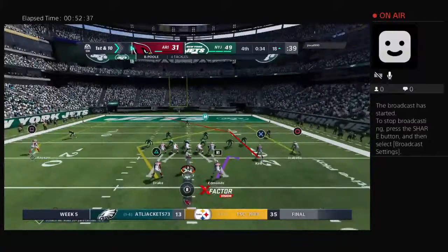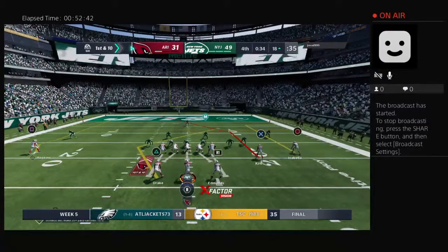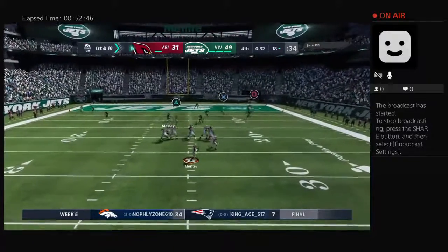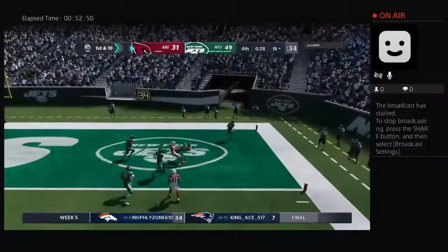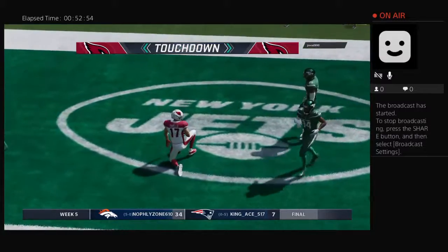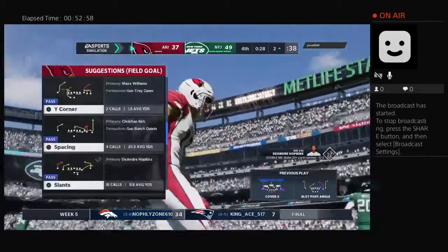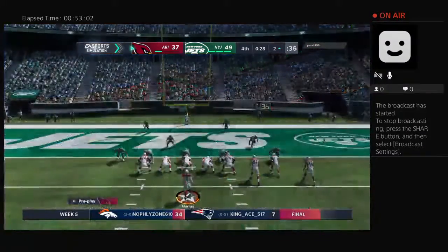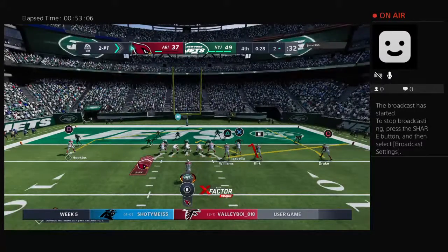So from inside the 20, here's 1st and 10 at the 18. Murray now on 1st down. Escaping the pressure right. He's got his man. It's caught in the end zone. Touchdown, Arizona. Andy Isabella. His 3rd touchdown now on the year. And the Cardinals cut into that lead. And now they'll empty the backfield here as they elect to go for 2.